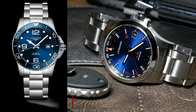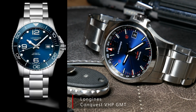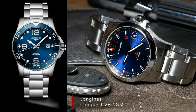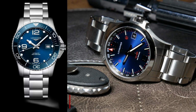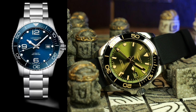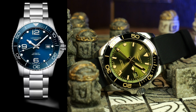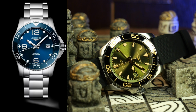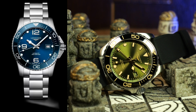especially because the Hydroconquest for years has had its own design language, a distinct one that's been taken after the regular Conquest, just mixed with an Arabic dial. Now, the Hydroconquest isn't necessarily a favorite among enthusiasts, but it's been a long-established design, and it's kind of an odd choice from Longines to basically ditch that and create a GMT Master homage. Or at least odd from an artistic or design standpoint.